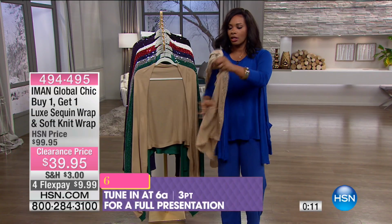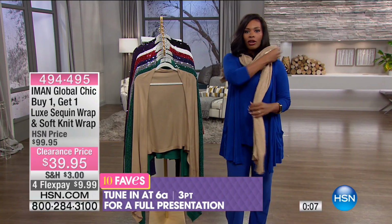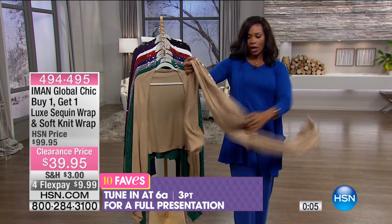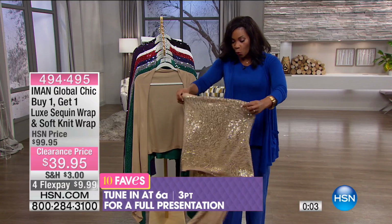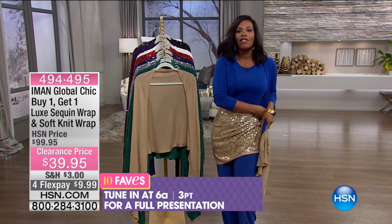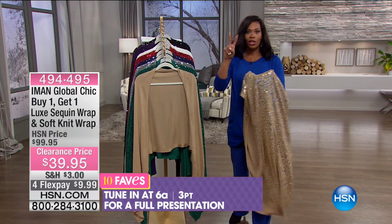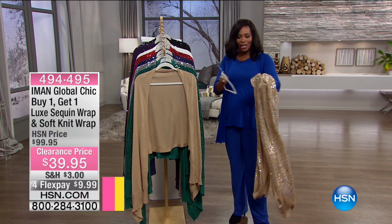If you want to wear this as a scarf, you pull it up and throw it over your head, and then you can wear it as a scarf. If you even wanted to wear it as a wrap around your waist, you could do that as well, you know? So there's a lot that you can do with this one scarf wrap, but you're getting two of them. Definitely go for it.